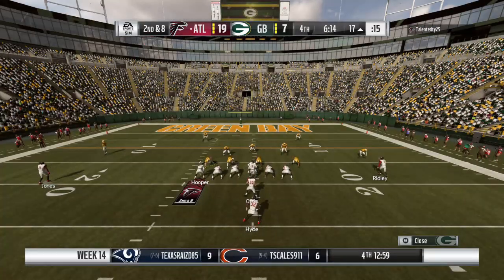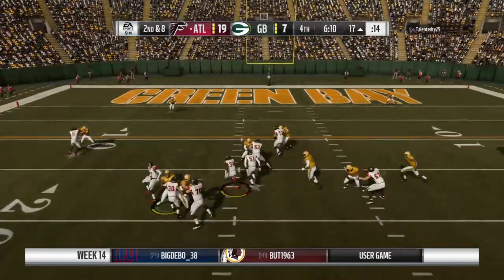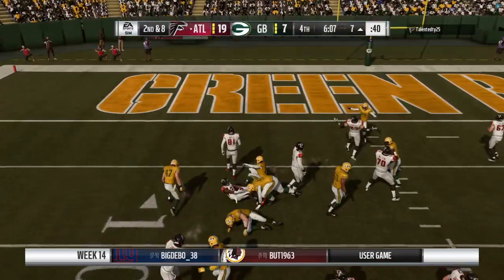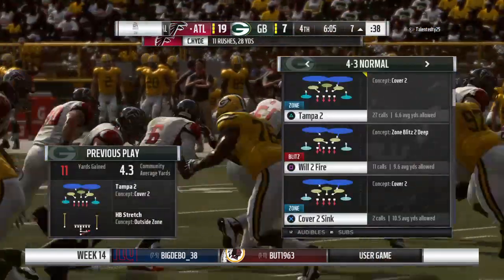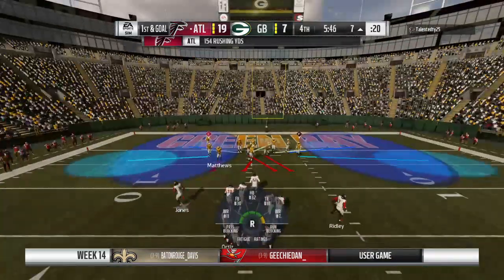But you've got to figure now, they're going to see more people stacked up at the line of scrimmage as they try to bleed it out. Here's Hyde. And brought down, but not before they get it inside the 10 to the 7. It's a good gain of 11, sets him up 1st and goal.